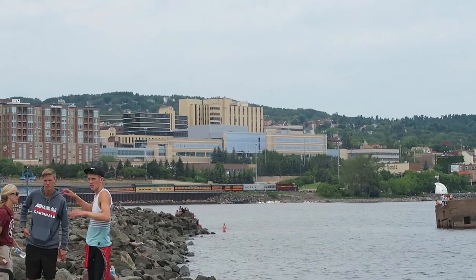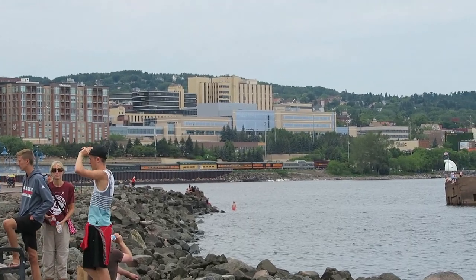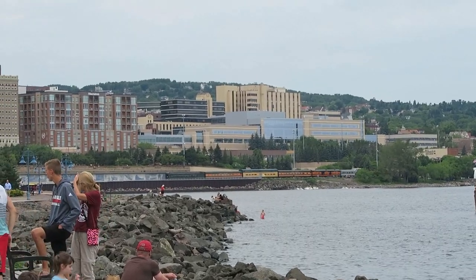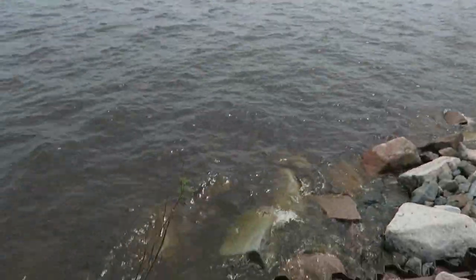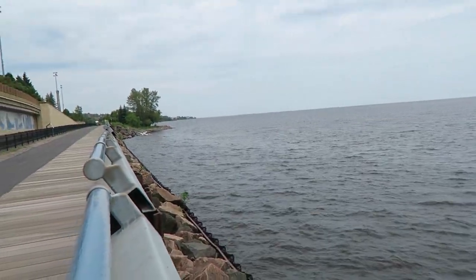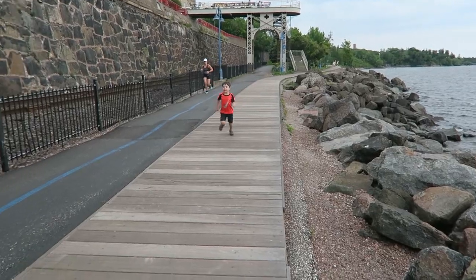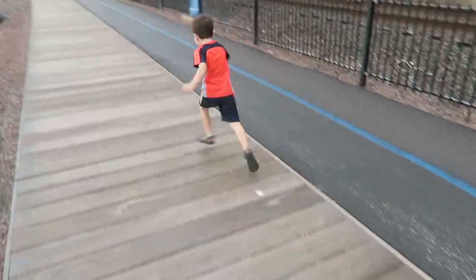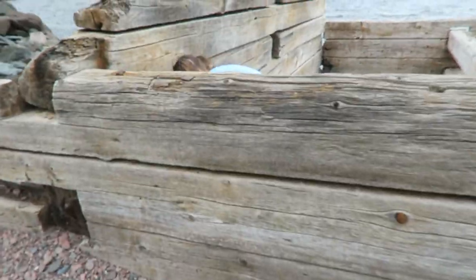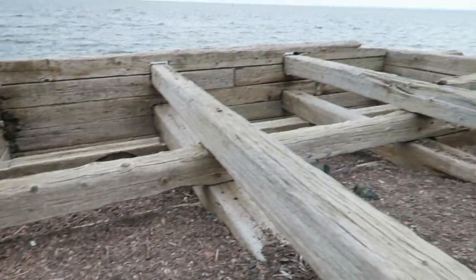Unfortunately, we're not close enough, but there's the train. It goes up the North Shore, and you can take it for lunch or dinner. It's kind of a neat thing to do if you want to see a little bit more scenic. It's fun to get on that. I don't remember seeing this here before.